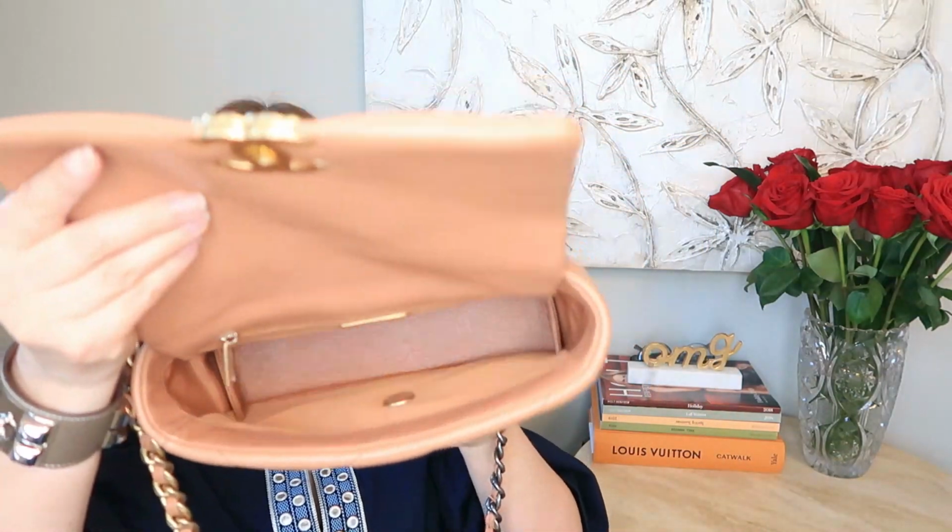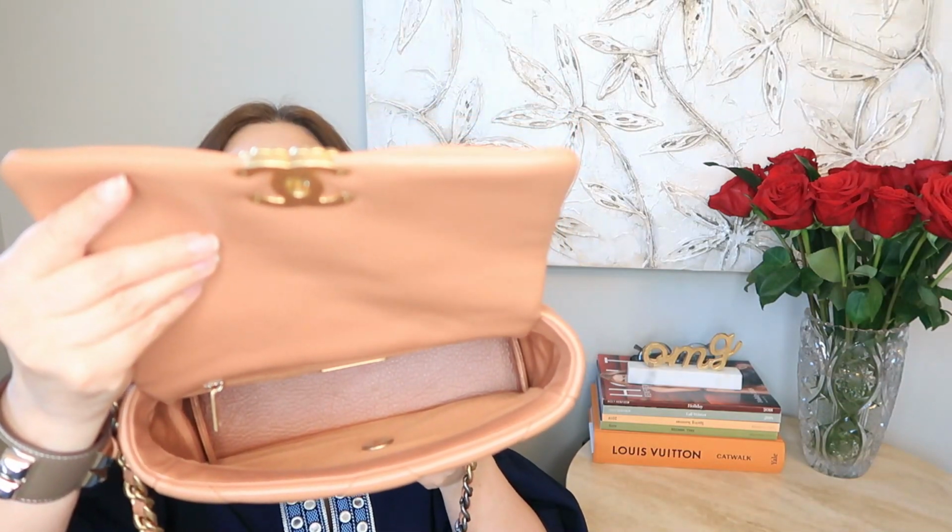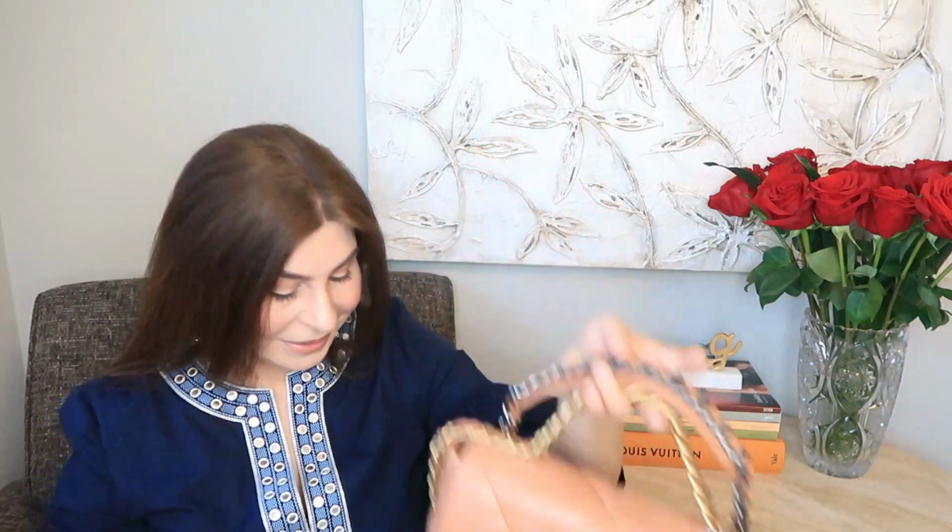Like you see, you almost cannot see that base shaper at all because it's perfectly matching the color of the handbag. Love, love, love this handbag. I find it's very, very user-friendly, except for this chain. I find that the chain is very, very cumbersome to use. Otherwise, absolutely love this handbag.